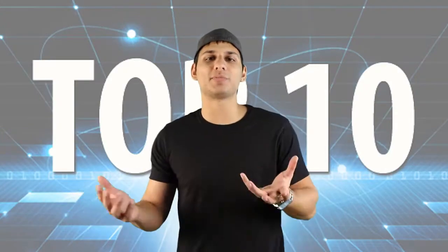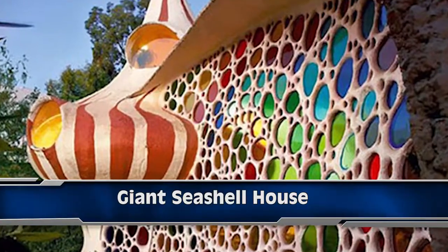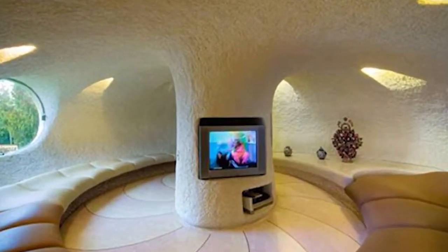Have you guys ever wondered what it would be like to live in a shell under the sea? Maybe you want to be like a mermaid or something? Okay, me neither. Well, this comes in at number 7. This right here is a giant seashell house which is located in Mexico. This home was built back in 2006, and currently there is a family of 4 living inside of this house.